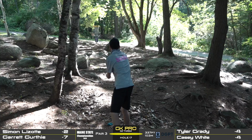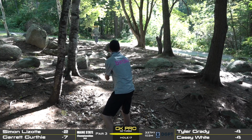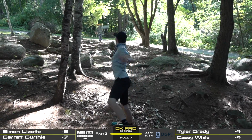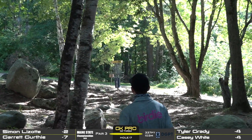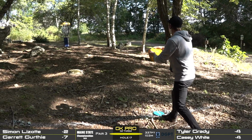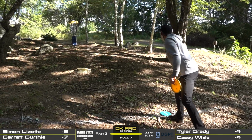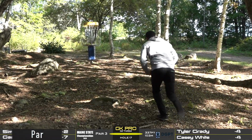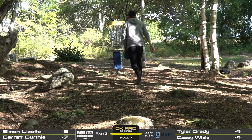Got to give a quick shout out to Chris Clemens, snagging the only 2 on the day on this hole. He was about 40 feet right of the pin with a defender and then hit the putt. This is a hole that 0% of the field was circle 1 in regulation. Wow. Yeah. Shows you how tricky this hole is. Simon with a great putt from circle's edge to save his par.